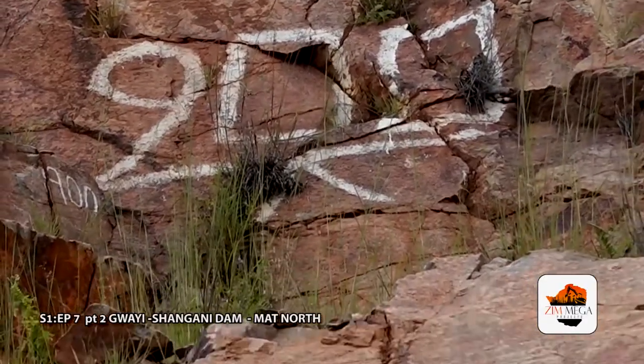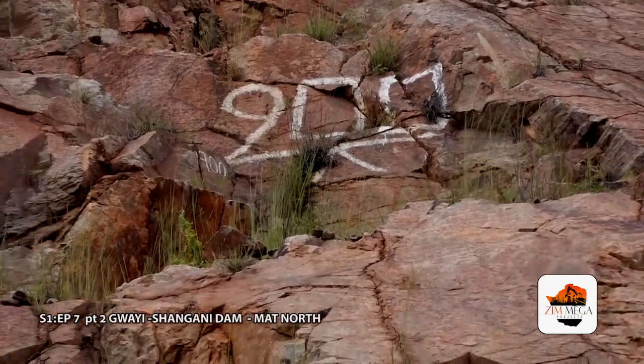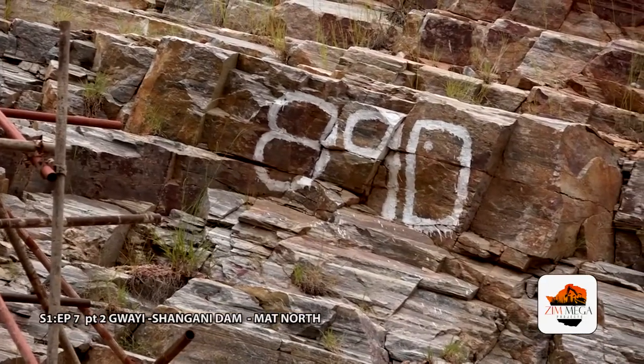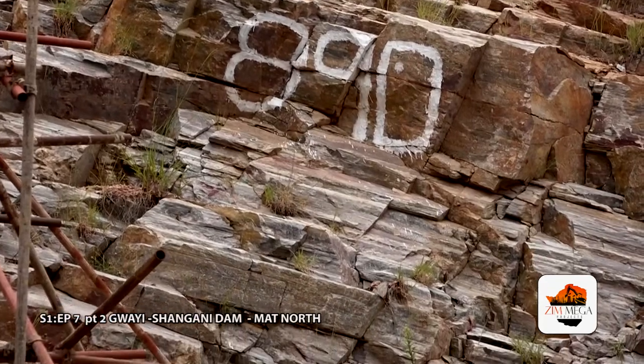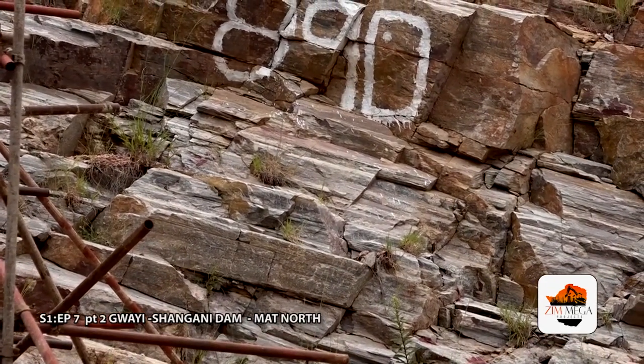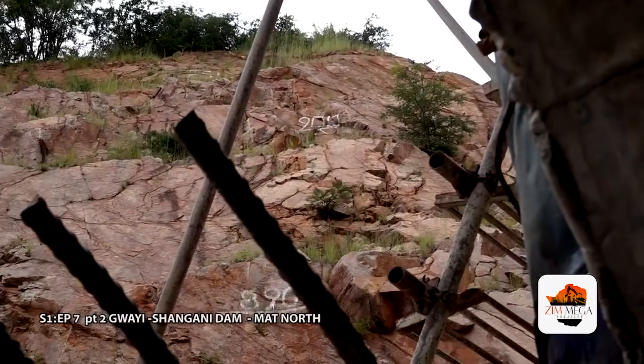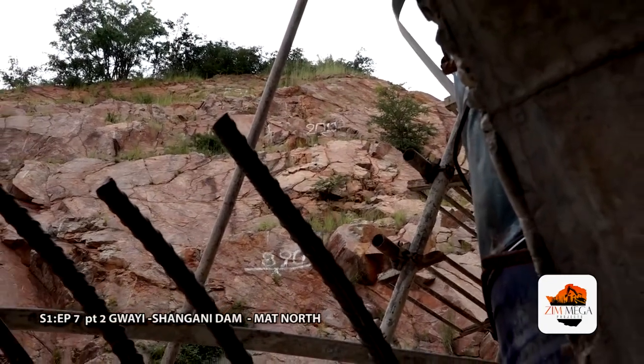Okay, that was M level. 900 is where we start the spillway level. Our M level was 900 this year, before December, but we didn't meet the level. But 900 is where we stop building the dam wall for the discharge spillway. So our wall will end there, but we start building the spillway.